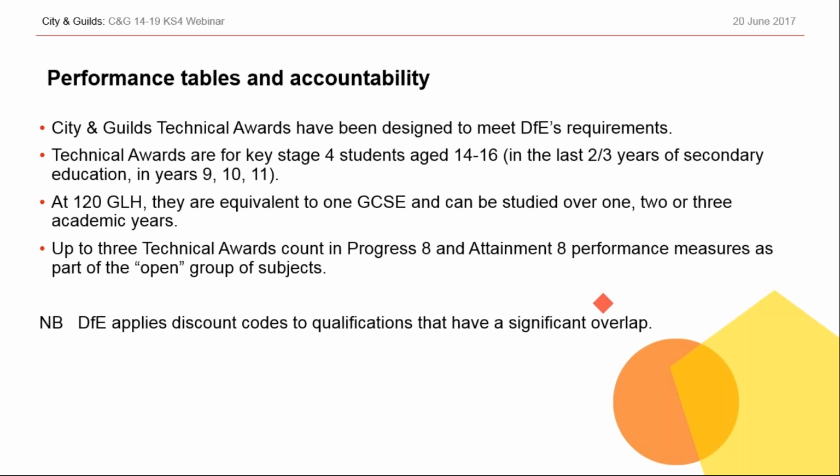At 120 guided learning hours, they are equivalent to 1 GCSE and can be studied over 1, 2 or 3 academic years. And up to 3 technical awards will count in Progress 8 and Attainment 8 performance measures as part of the open group of subjects.